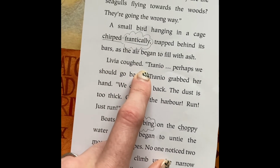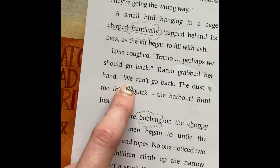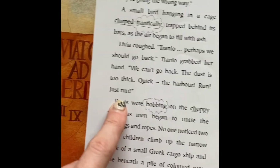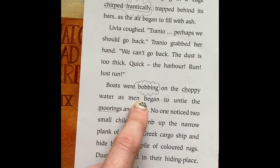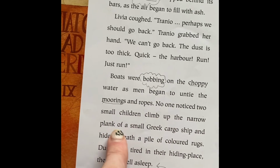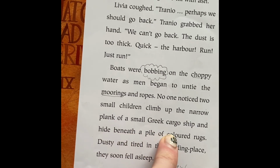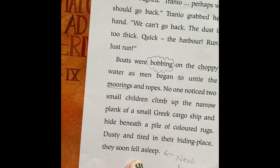Livia coughed. Tranio, perhaps we should go back. Tranio grabbed her hand. We can't go back. The dust is too thick. Quick, the harbour. Run, just run. Boats were bobbing on the choppy water as men began to untie the moorings and ropes. No one noticed two small children climb up the narrow plank of a small Greek cargo ship and hide beneath a pile of coloured rugs. Dusty and tired in their hiding place, they soon fell asleep.